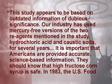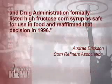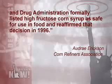In 1983, the U.S. Food and Drug Administration formally listed high-fructose corn syrup as safe for use in food and reaffirmed that decision in 1996.